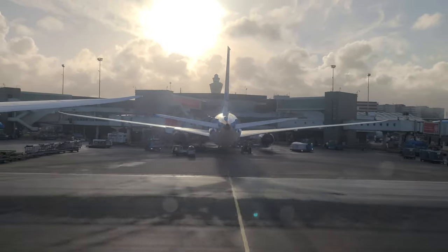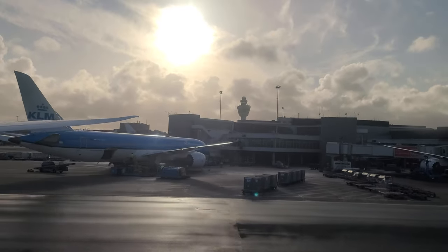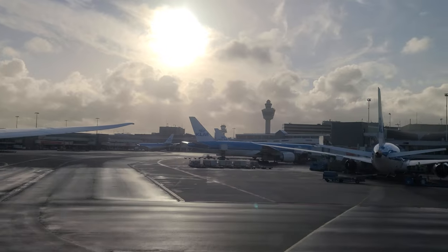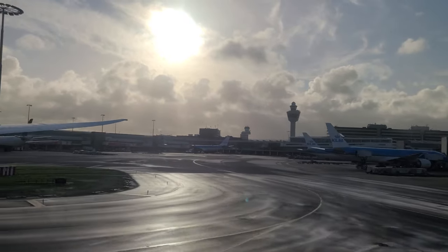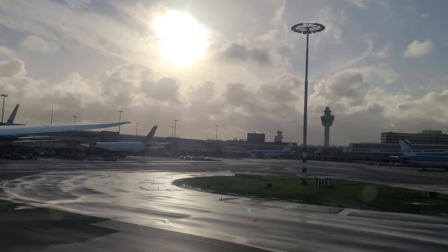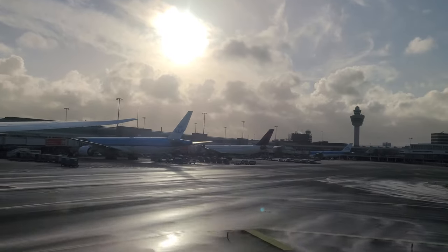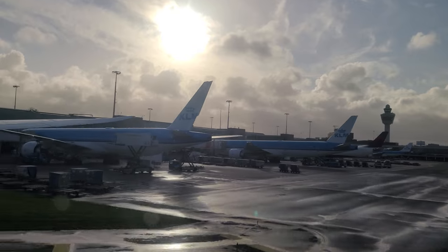Correction, 9 hours and 35 minutes ago we left Los Angeles, and we are now very close to our parking gate. We'll be getting there nicely on schedule, and so I wish you a smooth continuation to your final destination. If you stay in the Netherlands, safe travel home. Thank you for your attention, thank you for choosing KLM tonight, and I hope you enjoyed the experience.